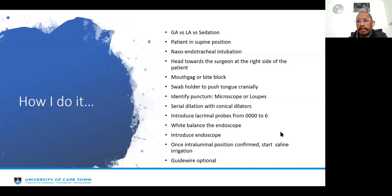Again, to emphasize, if you compare it to, for example, septoplasties in rhinology, finding the right submucoperichondrial plane is almost the most important part of your procedure and can take up the most time. And that's the same with sialendoscopy. Finding the duct and atraumatically dilating that punctum can take up most of your time. So take your time and be cautious and be gentle. So then there's two ways of doing it.